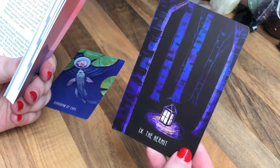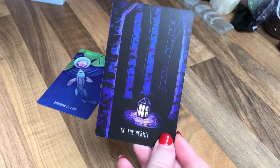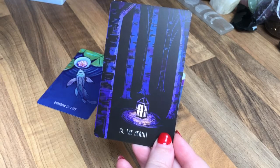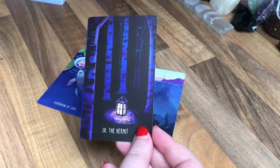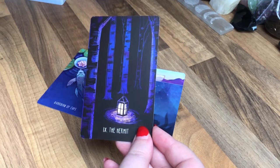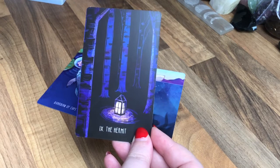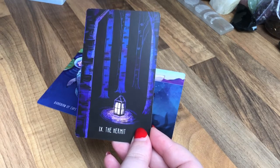Introspection, meditation, and seeking. The Hermit brings you to a place of solitude and contemplation. Here you can withdraw from the noise of the outer world and seek the quiet messages of the inner world. The trees offer a clearing of sacred space to reconnect with yourself. The lantern represents your inner guidance system. Let it serve to illuminate your path.